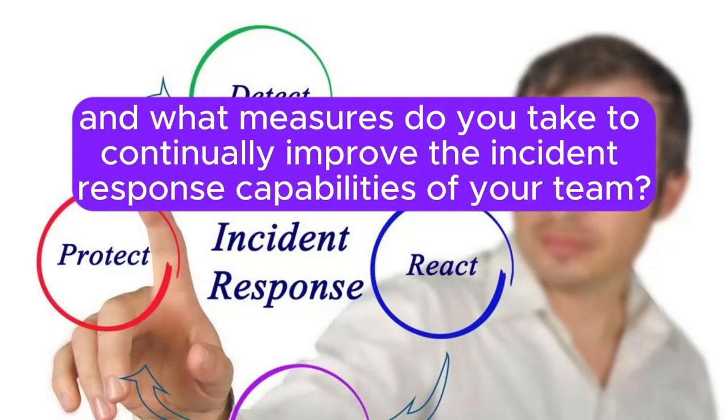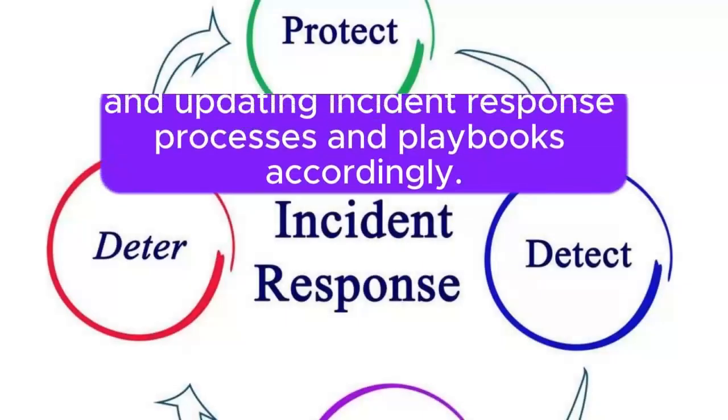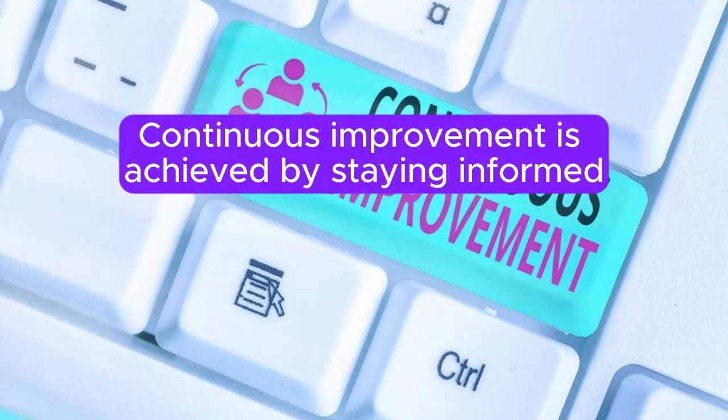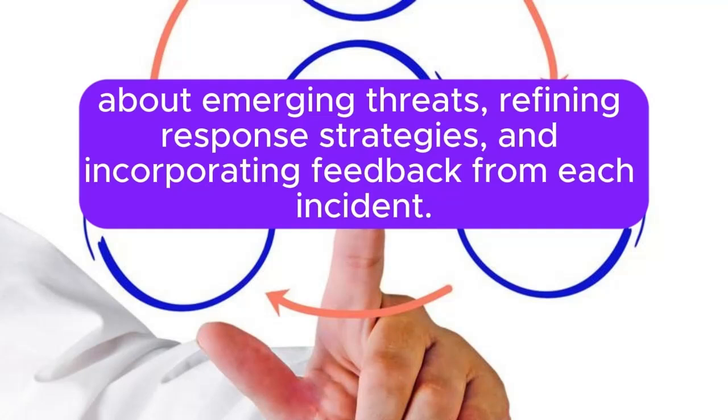29. How do you ensure a lessons learned approach in incident response? And what measures do you take to continually improve the incident response capabilities of your team? Answer: a lessons learned approach involves conducting post-incident reviews, identifying areas for improvement, and updating incident response processes and playbooks accordingly. I facilitate regular debriefings with the incident response team, encourage open feedback, and prioritize ongoing training initiatives. Continuous improvement is achieved by staying informed about emerging threats, refining response strategies, and incorporating feedback from each incident.